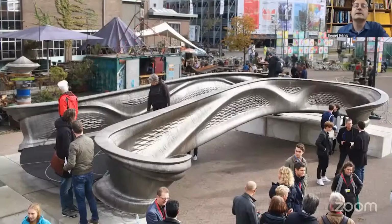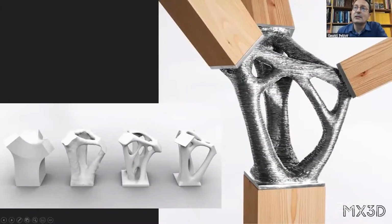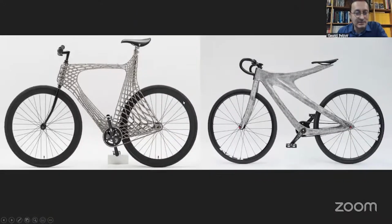And they're famous for the steel bridge that they built a few years ago. I'm sure a lot of you have seen it. It got a lot of publicity. This is its first mock-up, and then it actually got installed in Amsterdam, and this is their queen opening it and things like that. And they've done a lot of other work on connections for timber elements and the robot arms, optimized robot arms and bicycles and things like that.